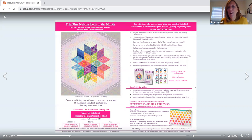Julie will talk about her pattern and everything you get. The pattern is really added value all the way, because you don't just get 9 months or 9 inserts that take you through each month. You get a pattern guide that actually tells you about the techniques, you get a finishing guide. This quilt, I'll let Sharon talk a little bit about the technicality of the quilt.